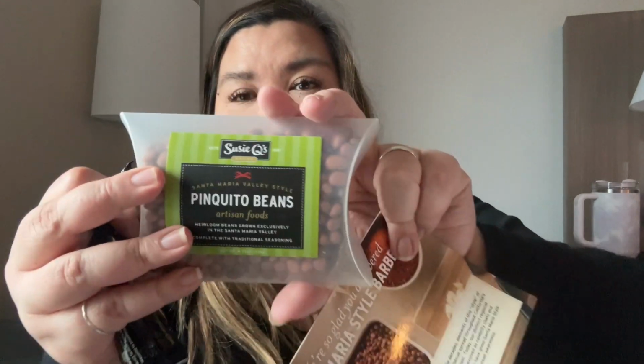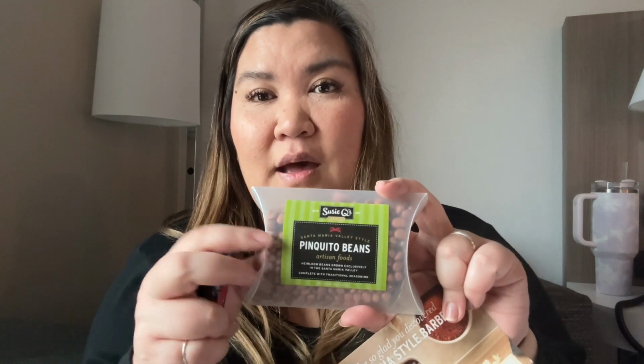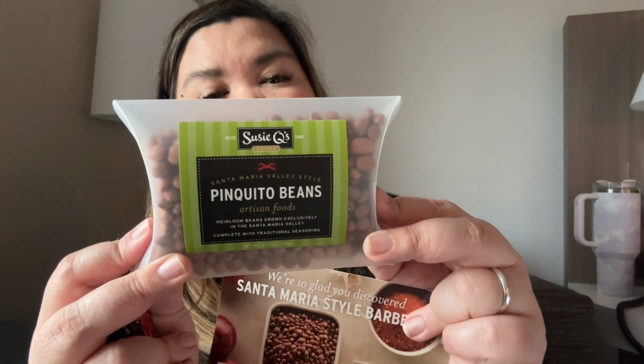I've actually heard about this when I was researching the area. They are known for Santa Maria style barbecue, and I'm so excited. We're gonna go have that tomorrow night. But this is how you make their beans. So this bean is from this area, and I had watched a couple of YouTubers that were visiting from Germany, and they were trying to ship these beans back because you can't get them in other places. So they're pinquito beans, I think. Maybe that's how you pronounce it. Sorry if I destroyed that. But there's directions, and then there's the seasoning packet. That's so cute. I'm so excited to try that.